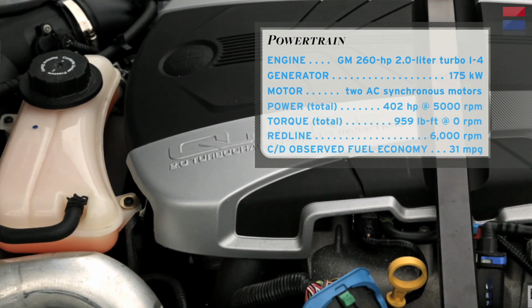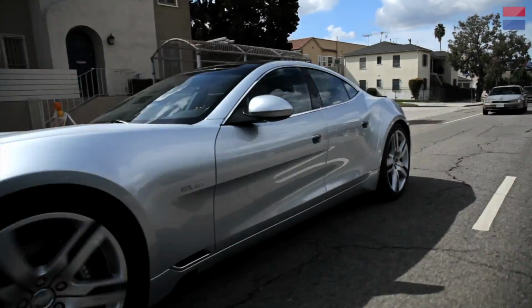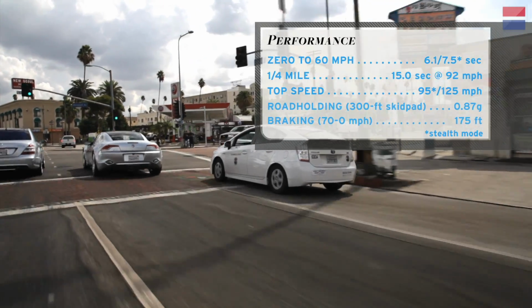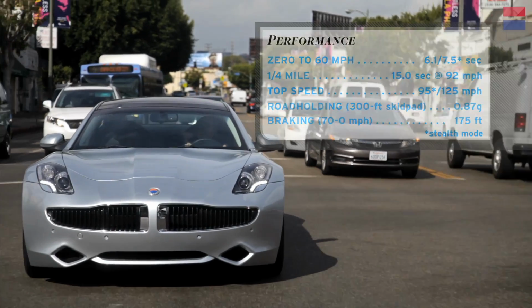Like all electrics, there's a wonderful seamless quality to the power delivery in this car. You squeeze down the accelerator and the Karma basically responds immediately. When we tested the Karma, we measured a 0 to 60 of about 6 seconds flat in sport mode with all the power, but in stealth mode, we only got about 7.5 seconds 0 to 60.